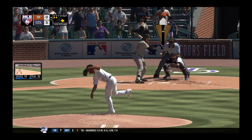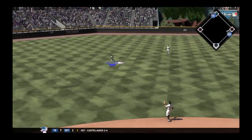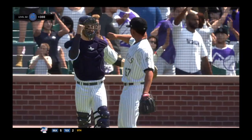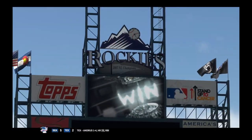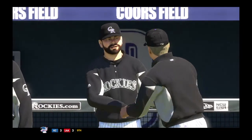Looking for the complete game. Here's the pitch. This is skied into short left center. And he'll make the catch to put an end to this one. And the Rockies have made it a memorable weekend. They take 3 out of 4 as this ball game is over. 5-0 the final score today. German Marquez earns win number 7 on the season.